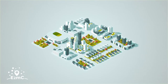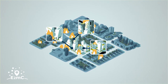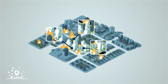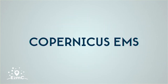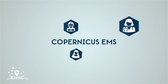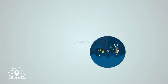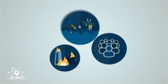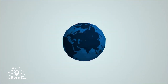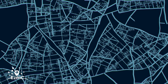When a disaster strikes, up-to-date information about the area of interest is crucial for effective disaster management. The Copernicus Emergency Management Service provides the different actors involved in the management of natural disasters, man-made emergency situations, and humanitarian crises with on-demand geospatial information, such as printed or digital maps.